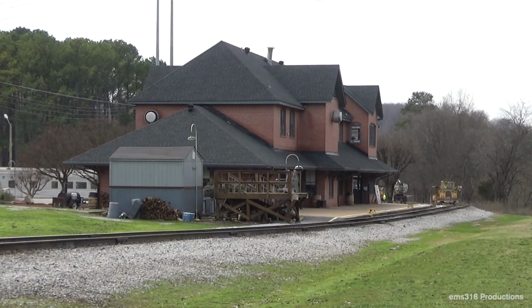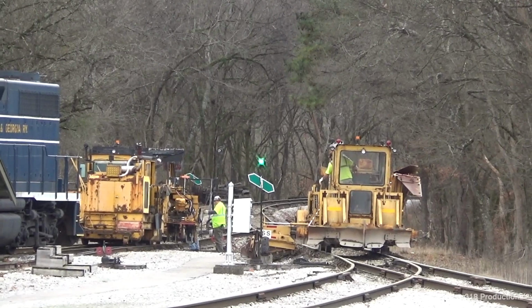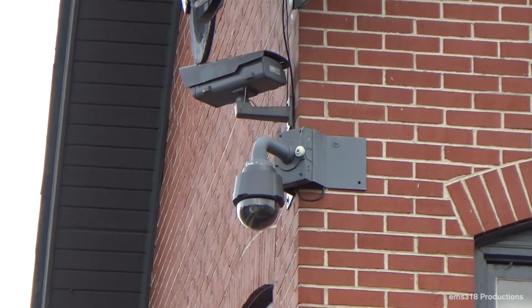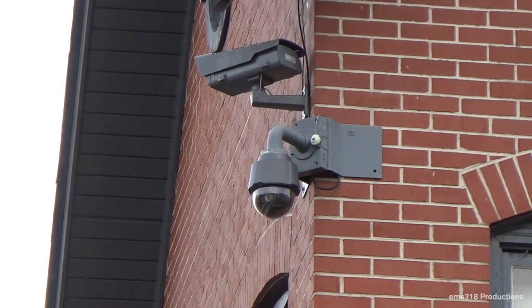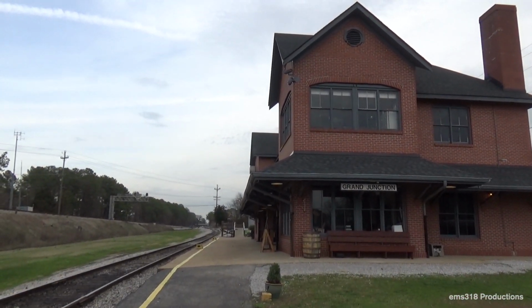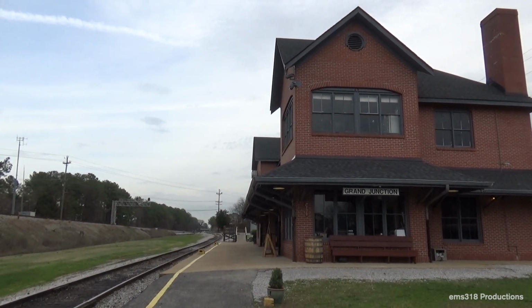Although there were no train rides at the museum today, the TVRM staff was hard at work performing maintenance on their own rail line. Virtual Railfan has also installed live webcams here overlooking Grand Junction Station as well as the Norfolk Southern main line up above.